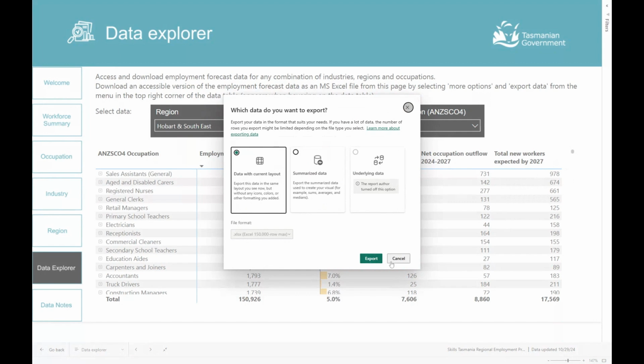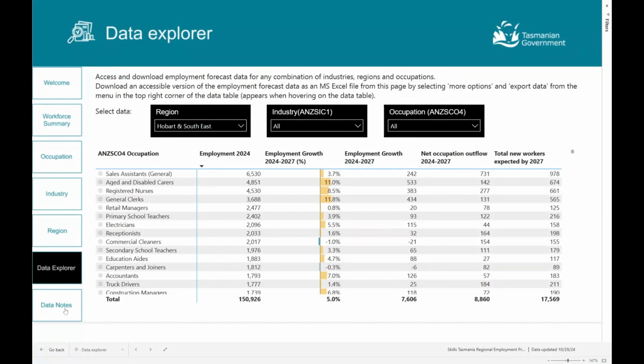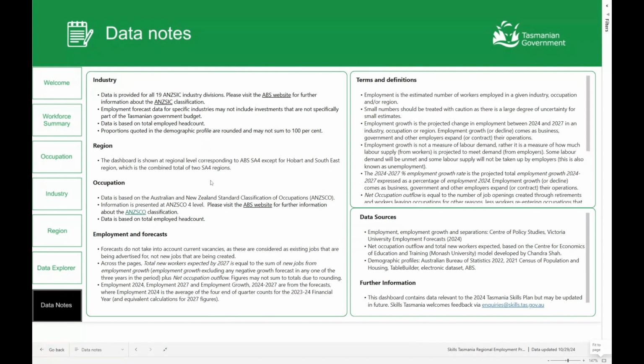The final page is the data notes. Here you can see the technical information about the data classification, data sources, and terms and definitions. When using this data, Skills Tasmania advises that you use the wording on this page.